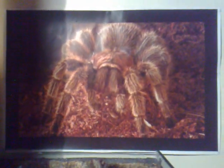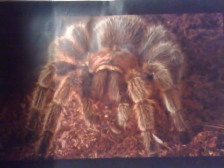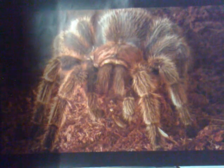I don't know about all of them, but the breed that I have, Chilean Rose tarantulas, they eat three to four times a week, and you don't want to feed them more than that, because it's actually bad for them, and they can explode. This is basically the bigger version of how they look. Obviously, it's a close up, but still, just to give you guys an idea of how they look.